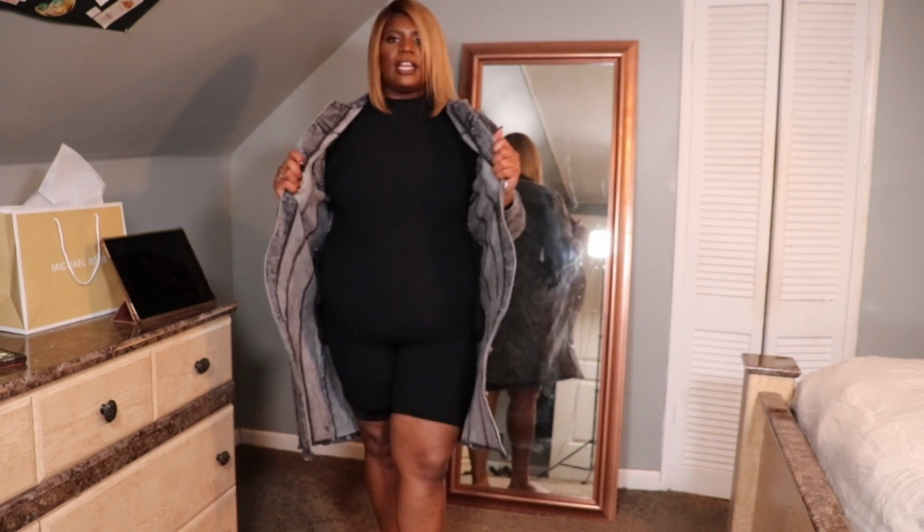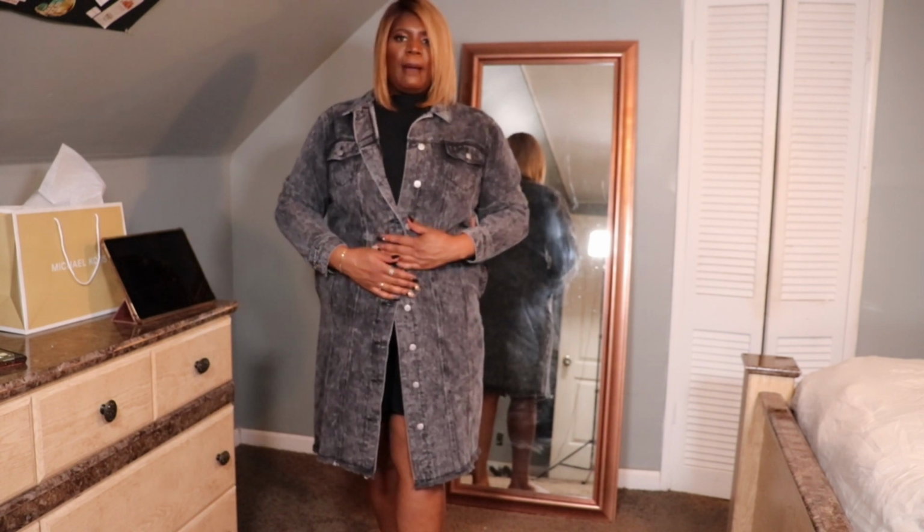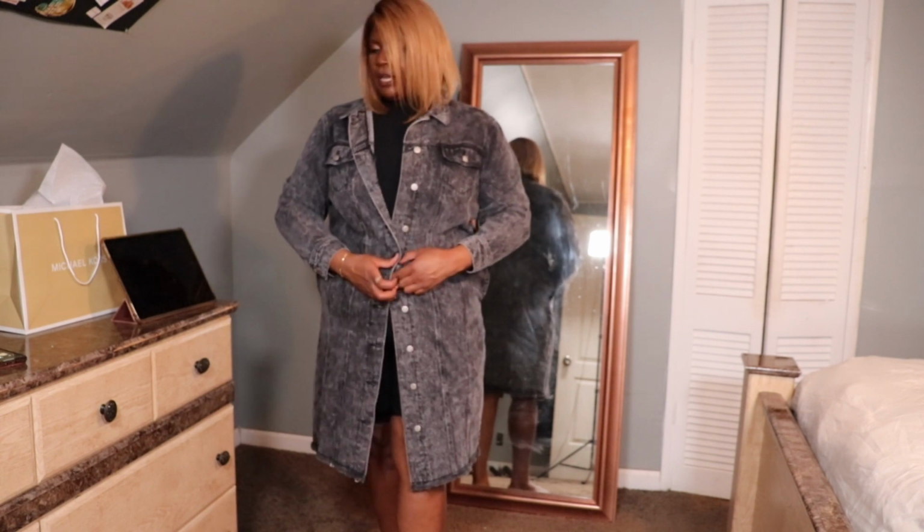Now I got this jacket in a 1 as well. Now it fits, but if I wanted to button it up, I couldn't button it.